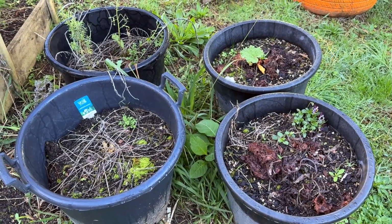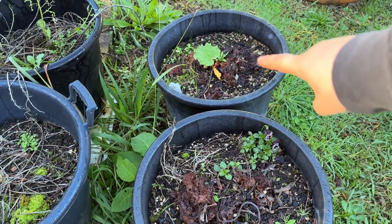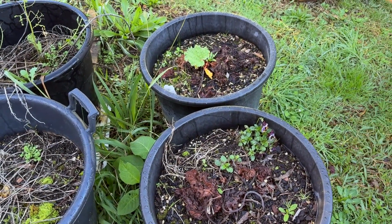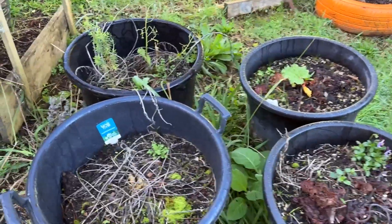In these pots, which appear to be empty, these are my rhubarbs. I would like to actually get them planted into the ground this year because they don't really do much in those pots, and I think they'll be a lot healthier out of the pots.